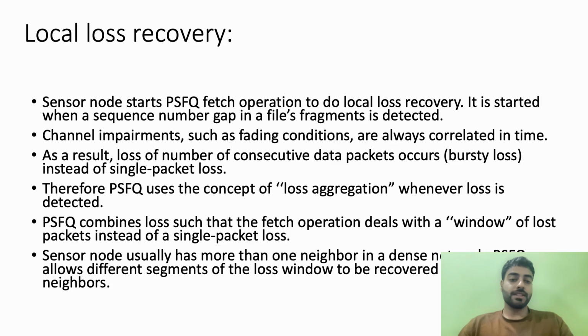Local loss recovery. A sensor node starts the PSFQ fetch operation to do local loss recovery. It is started when a sequence number gap in a file fragment is detected. Channel impairments such as fading conditions are always correlated in time. As a result, loss of a number of consecutive data packets occurs as bursty loss instead of single packet loss. Therefore, PSFQ uses the concept of loss aggregation, whereby loss is detected and combined such that the fetch operation deals with a window of lost packets instead of a single packet loss.